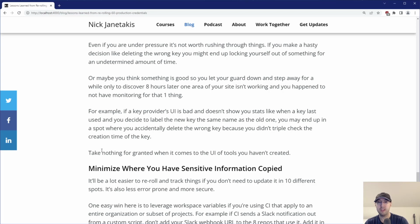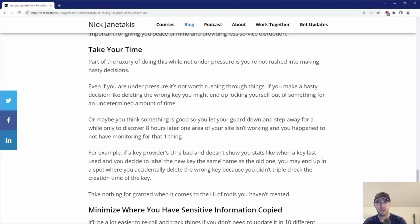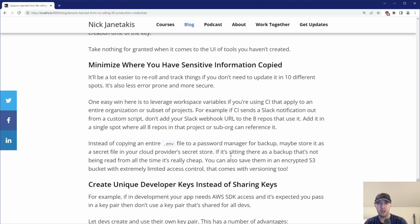Yeah, basically, take nothing for granted when it comes to the UI of the tools you haven't created yourself, and take your time, make sure you're deleting and creating the right keys, and other stuff as well.